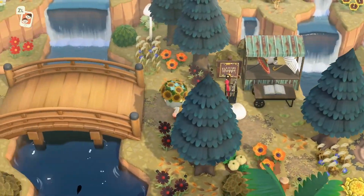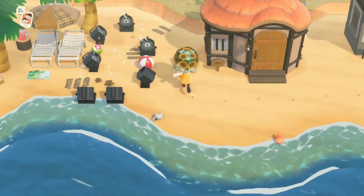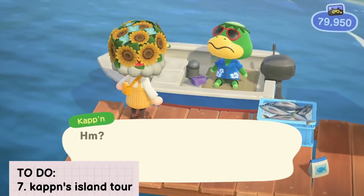She wants to check on her flowers. So cute. Okay, next one on the list is obviously Cap'n's Island. It is a must do every single day, because otherwise you will not get your gyroid.